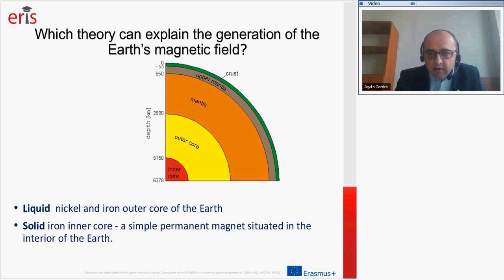You can answer using the chat. How hot is the yellow part, the outer core? I will try to explain next. The outer core is liquid, but the inner core is solid, because of the high pressure.